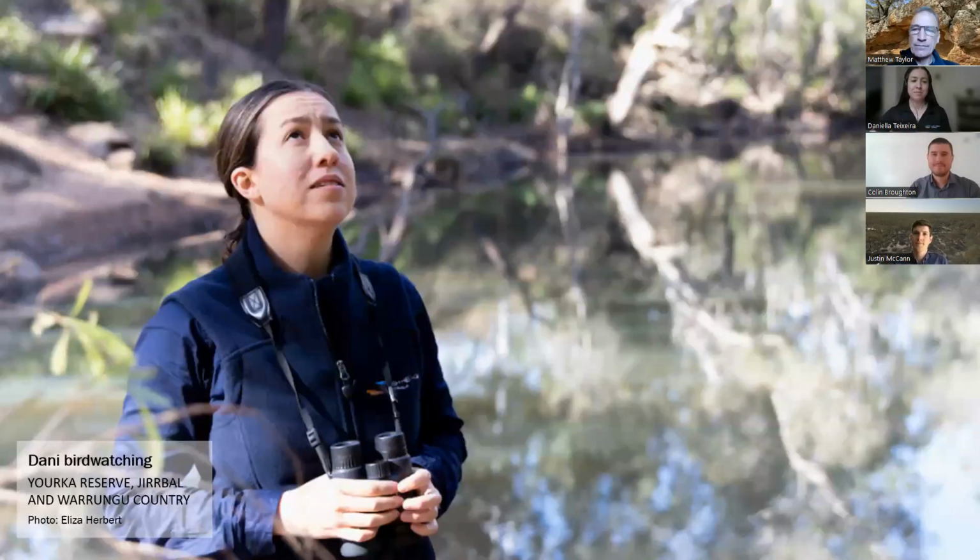And as Matthew said, I'm in this slightly unique position where I actually hold a joint role with the university up here in Brisbane, so the Queensland University of Technology, or QUT. So I have a research position over there and this senior ecology role at Bush Heritage. So I get to sit in this really cool and interesting sort of space in between academia and on-ground conservation.